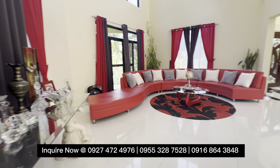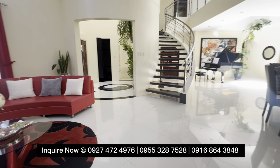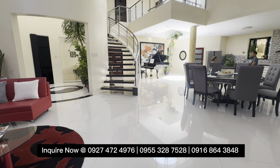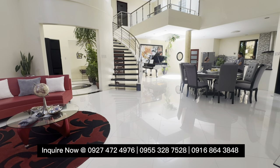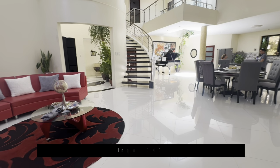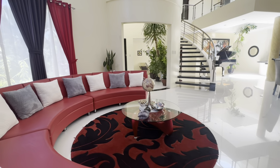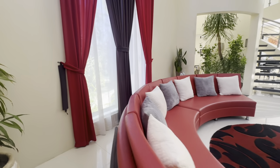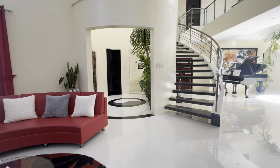And this is the living area. Super ganda, oh. Ang ganda ng living area. Double high ceiling. So, napakaganda ng winding stairways. And then you have the entertainment area, and a lot of parking space. At ito ay located in a private property dito sa Tagaytay City. And then this is the foyer area.